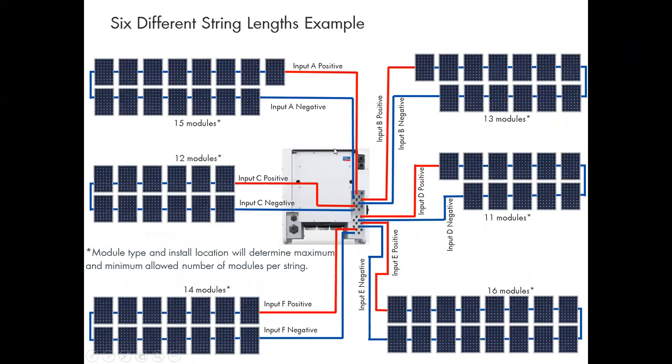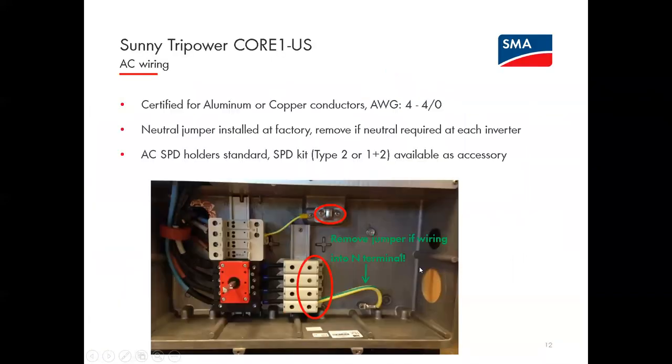So you have the ability to have different string lengths coming into all of those. And again, depending on the install location, temperature range, and the module type you're using, the range of modules will be dependent on that. But you have a very, very wide range for really any install location in the US that you can think of. So the DC side is pretty straightforward. Now we're looking at the AC wiring side.